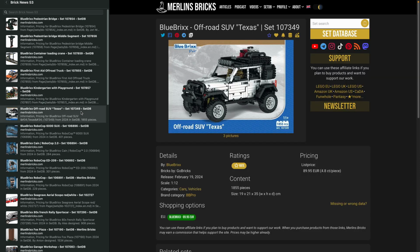And then we have now availability of a BlueBrixx Pro set, the off-road SUV Texas, the 107-349. It's a Technic Jeep, I guess, in an expedition loadout, I would call it. It has 1,855 pieces. I do assume it is BlueBrixx, i.e. I guess it's made by Happy Build, but not 100% confirmed. As always, BlueBrixx is not giving any information on that, at least not on their site.